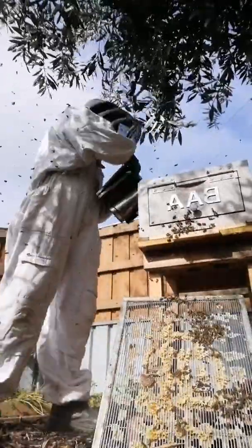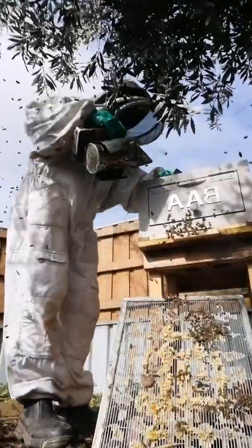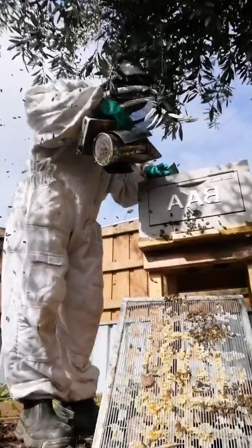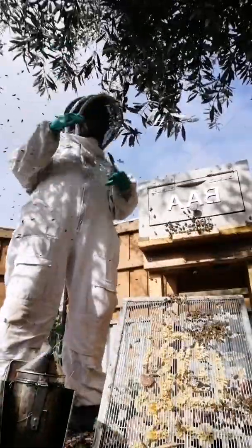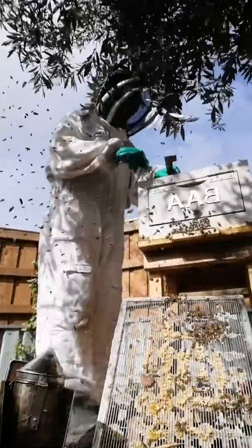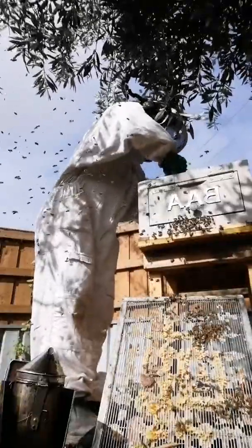Smoking them away from the honey so I don't crush too many bees. Trying to be very careful with the way I do things. The more you agitate them, obviously the more they're going to come and try to sting you. And as a beekeeper, you don't want to do that. The point of beekeeping is to keep bees alive and safe, not to kill them.